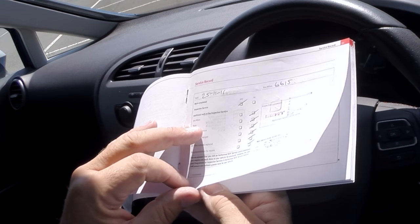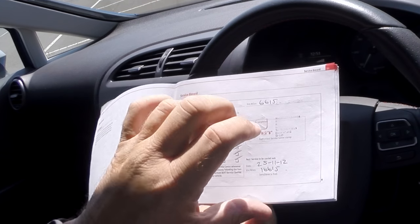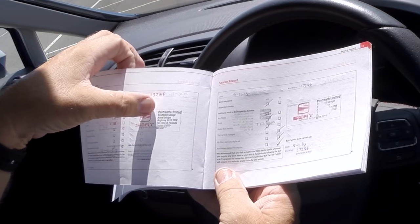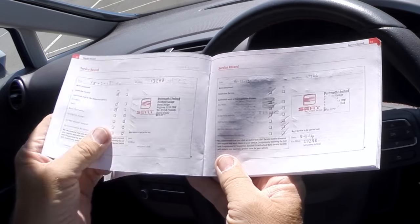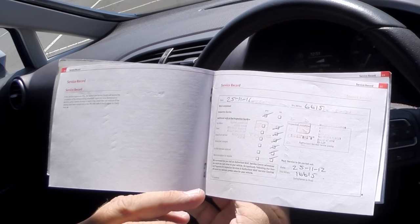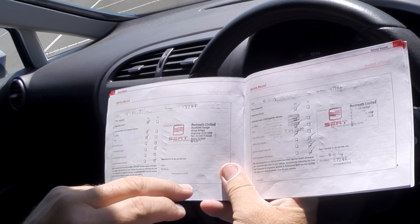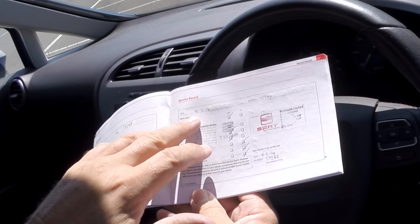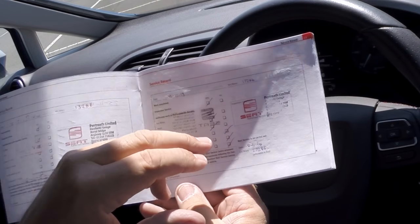25th of 11th 2011, at 6,615 miles. You can hardly read the stamp there, but it is a Seat garage, and I think the name changed to this Pentraeth Limited. Before that it was Henford's Garage, so that was the Seat dealer's name. Then on to the 15th of 2nd 2013. And that was done at the Seat dealer as well. And then 8th of 11th 2013, at 17,286, at Seat.